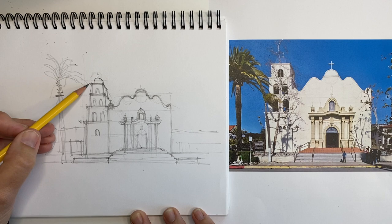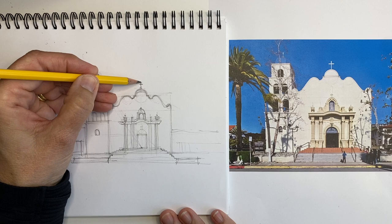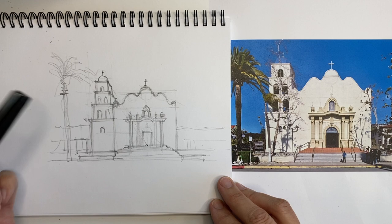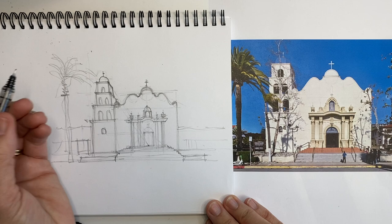I'm not going to add these trees. I think that would be a bit much. Ready to start with our pen. I like a rolling ball, extra fine. You can use whatever thickness you'd like. I'm going to retrace our steps.